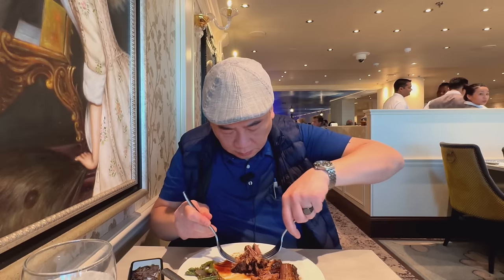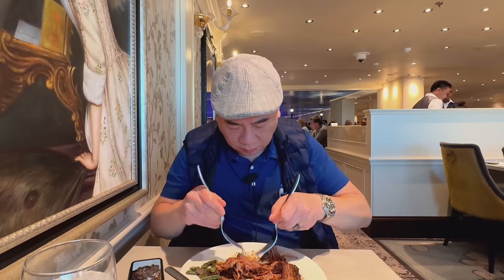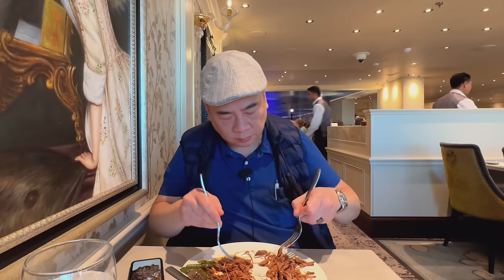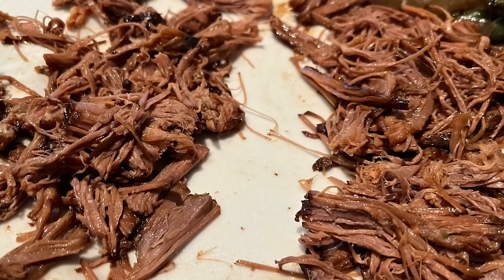All right, so now I'm gonna try to fix this, guys. The brisket may be dry, but there's some sauce on the plate. So I'm gonna break apart the brisket and let it soak up the sauce. All right, take a look. The beef has soaked up all the sauce. Let's see how it is now. Still dry, guys.